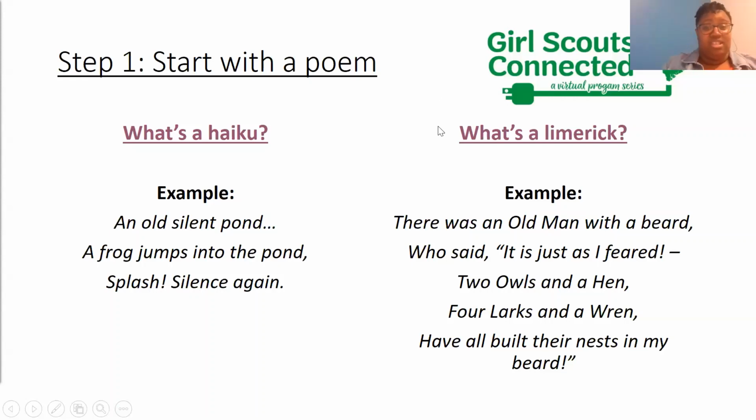All right, so as you can see, we have two examples. So let's start with the haiku first. The example is: An old silent pond. A frog jumps into the pond. Splash, silence again. One thing we noticed very quickly is that it doesn't rhyme, and haikus do not typically rhyme. They can, but they don't typically rhyme.